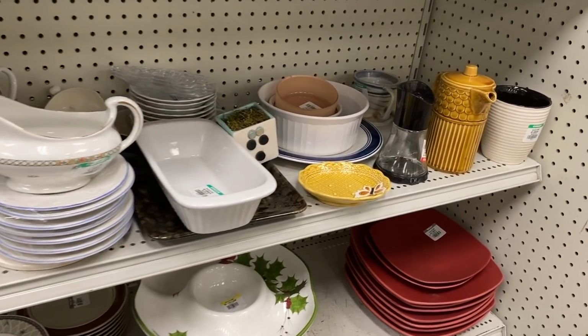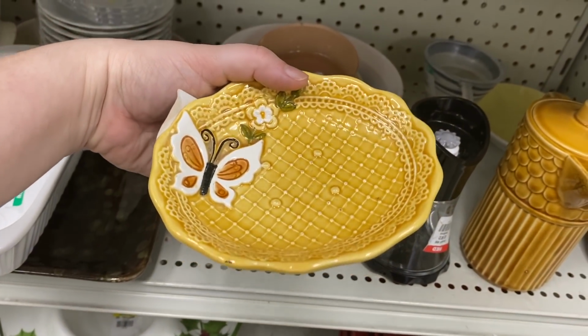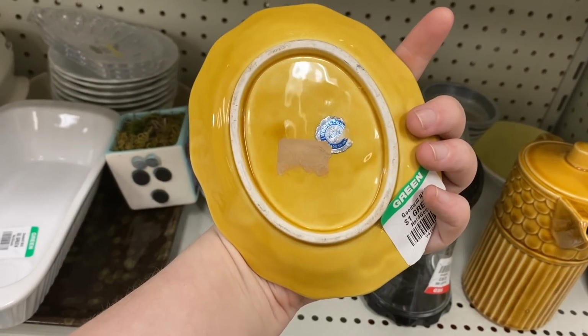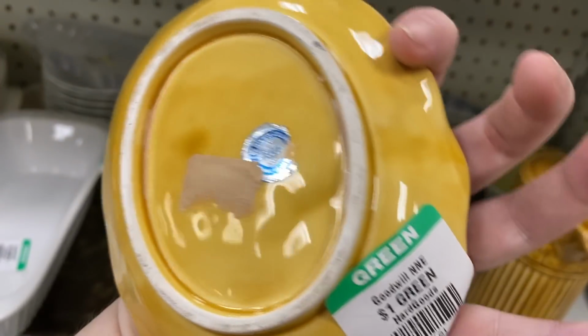How gorgeous is this little soap dish here with a butterfly on it? Isn't that cute? I've been getting a lot of customers requesting butterfly items, so I was very happy when I saw this on the shelf. I definitely scooped that up for one of my customers.